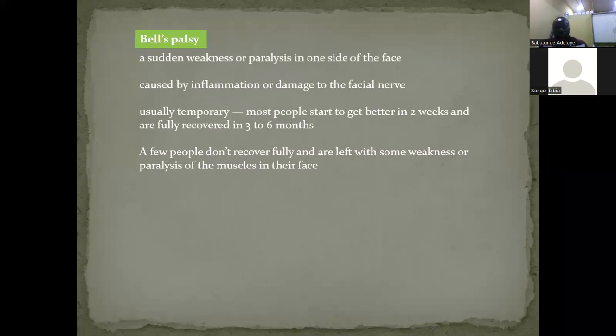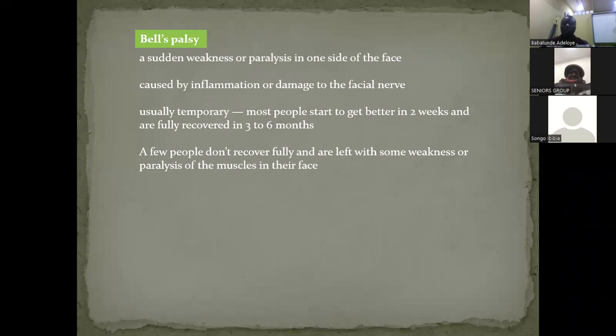It's a sudden weakness or paralysis in one side of the face, which is caused by inflammation or damage to the facial nerve. Usually, it's temporary because most people will recover within 3 to 6 months. But there are some situations where some people don't recover and the paralysis or weakness remains on the face.